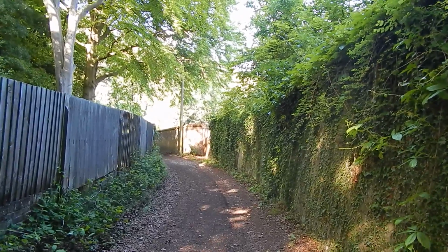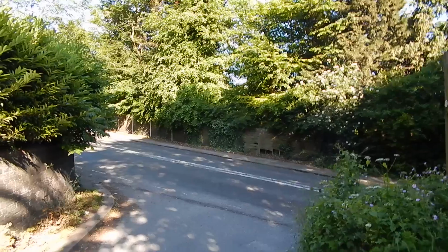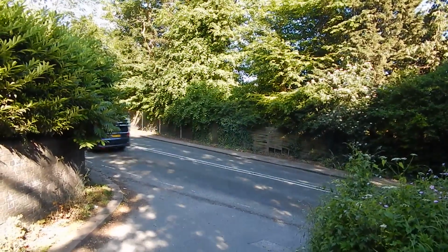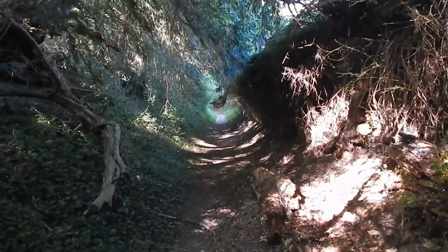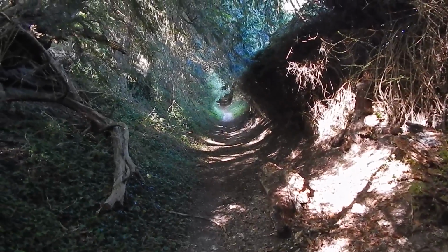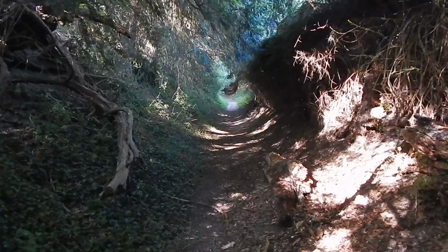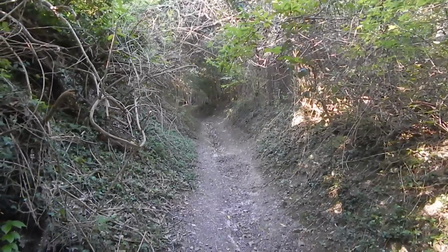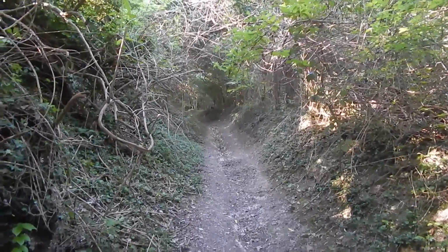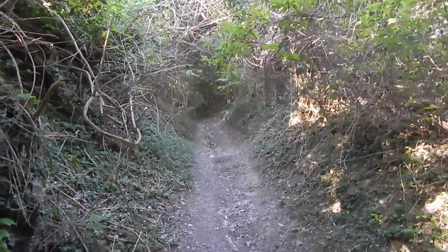Now heading along this walled bridleway beneath Reigate Hill. We now come to the main Reigate Hill main road. Fortunately, we soon escape the main road up this hollowed path which climbs Reigate Hill. The remorseless climb up Reigate Hill. They always seem to do this towards the end of the walk. Some massive climb.